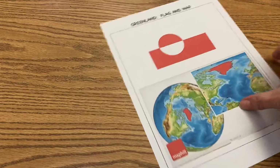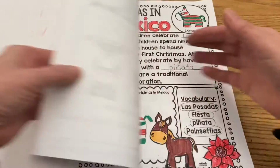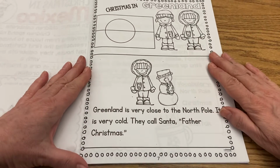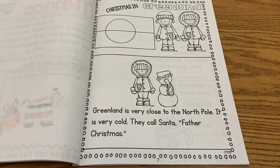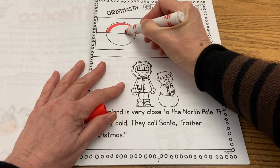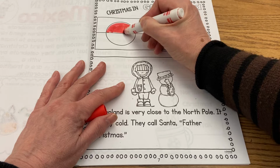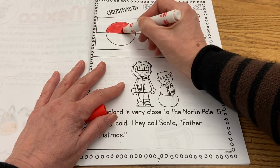Okay, so we're going to open our Greenland pages in this booklet. Okay, so we're going to go past Mexico, and there's Greenland. Okay, so here we go. You're going to take your red marker first and color the flag. Okay, so we're going to come around like this. It's got the red up here. Okay, and you leave the rest of the top of the flag white.